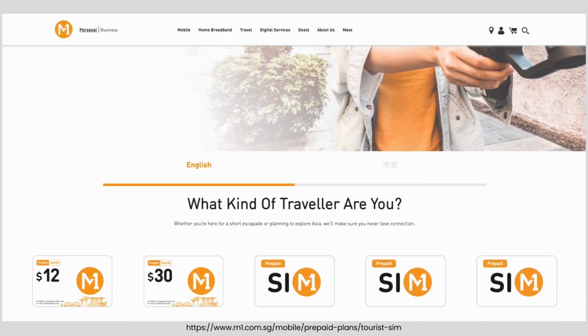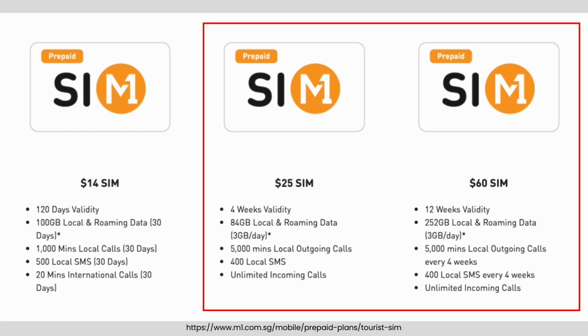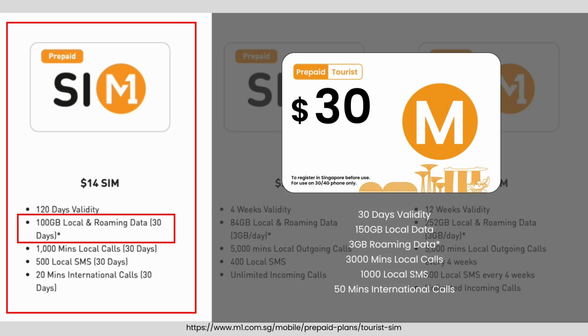M1 prepaid plans offer you 3 options, the $14, $25, and $60 plan. For longer stay tourists, the $25 and $60 plans not only offer you local data, but also roaming data of 3 gigabytes per day. For short stay tourists, the $14 plan might be worth your consideration, as it includes the roaming data, and it is cheaper than the $30 tourist plan. But take note that for the $14 plan, the 100 gigabytes data is shared between local and roaming countries.